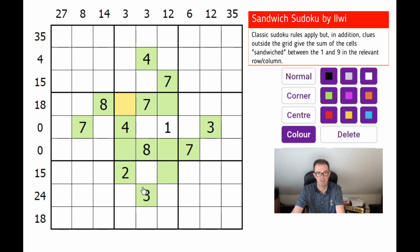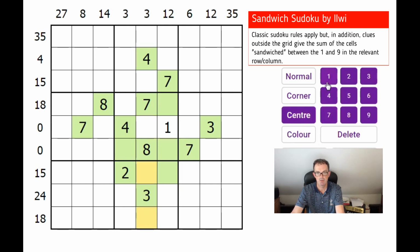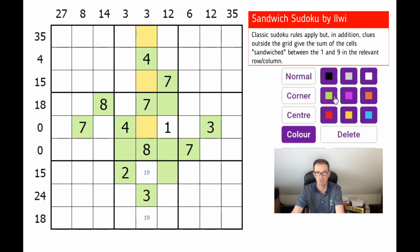This cell could be, but we can do the same thing on this central column. Look, we've got a 3 in this column as well. So again, I know the 3 sits between the 1 and the 9 in this column. And look, we've actually got the 3 placed. So these two squares must be the 1 and the 9 in column 5, and all of the rest of the cells, therefore, in column 5 are green.